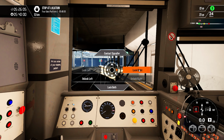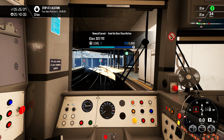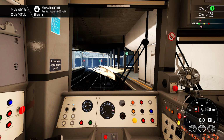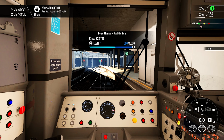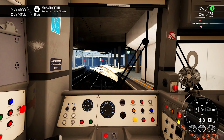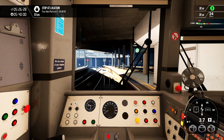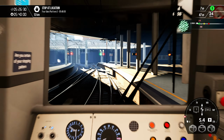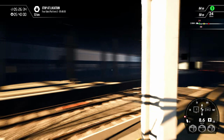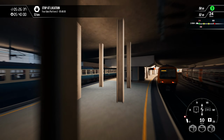Okay, the signal is given. It is telling us to stop at 4 Oaks platform 3, which is 12 kilometers away. So let's go to 4 Oaks platform. Applying the power. The train is moving. We are currently at Moor Street Station.